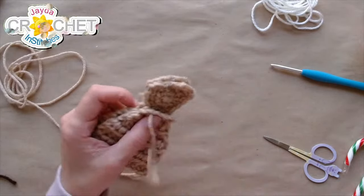Now, I did the first antler with his head facing up. I'm going to flip him over and do antler number 2 facing the other direction so that I get my slip stitches to go in the same shape, because I can't crochet left-handed.